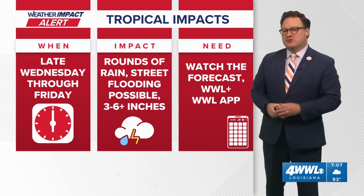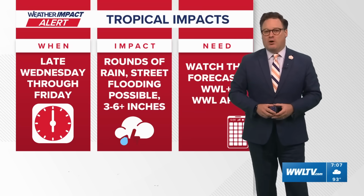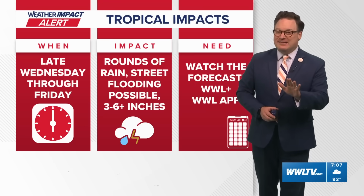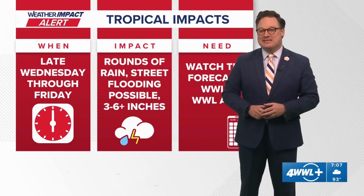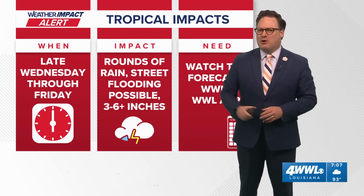We'll also be watching those thunderstorms off now the Florida coast to see if maybe that tries to organize. But for right now, Invest 93 inland, and we are not anticipating anything other than heavy rain, which heavy rain in southeast Louisiana can be a threat enough. And as of right now, that looks to be our greatest concern.